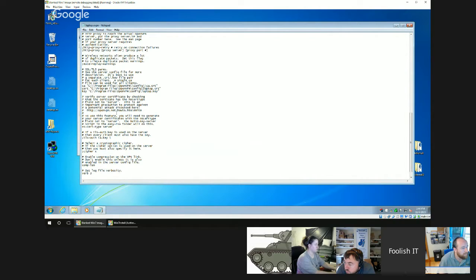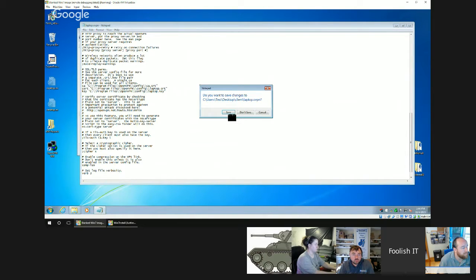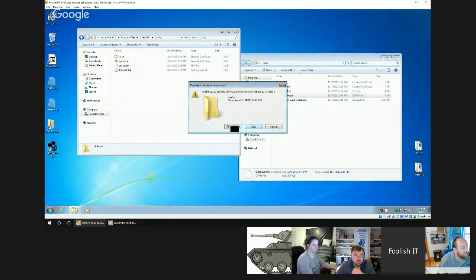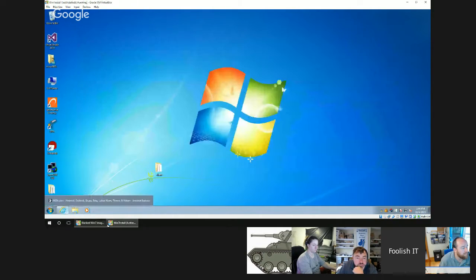So a good thing to point out is that you do have to use escape characters for your backslashes here, but also it made it so we saw that you need to change where those files were located. They should be in the config folder. There we are. Move that back over here. And we want to do the same thing on the server as well.